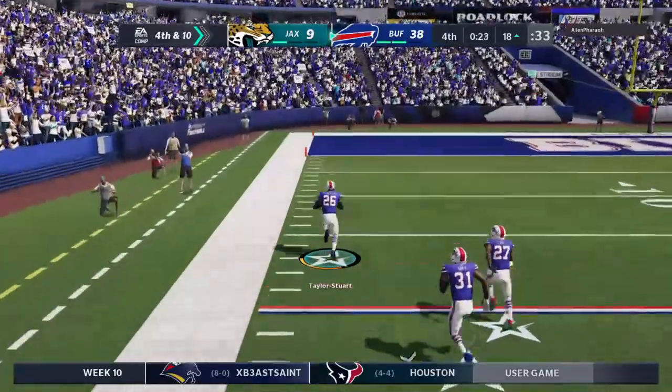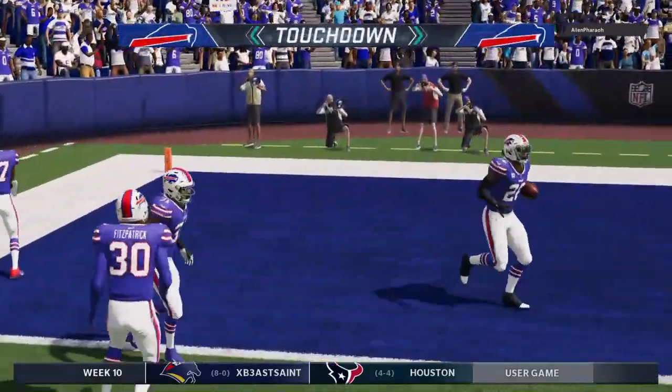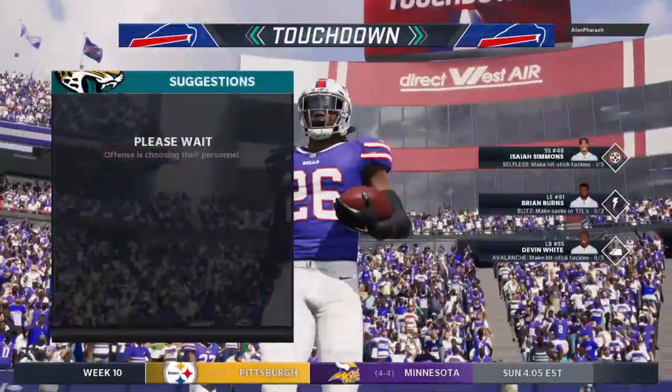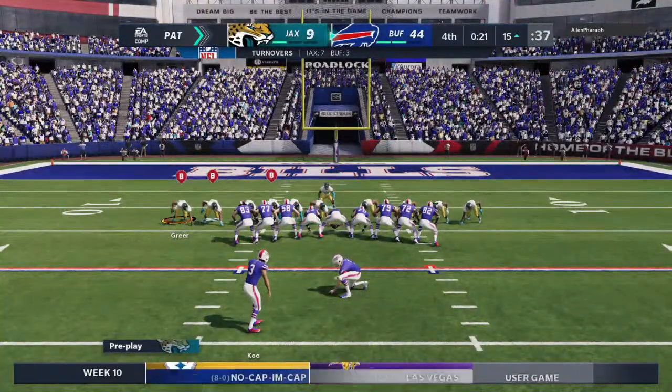And he's into the clear, and he is going to score. It's a pick 6 and a Bills touchdown. Younghoe Koo lining up for the... That's the story of the game.